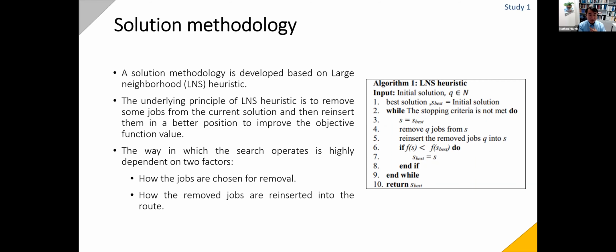To solve this, you can't use any commercial solver. I don't have the slide here; we took it out because of time constraints. But even for very small problem sizes, you can't use any commercial solver. Therefore, we had to develop our own solution heuristic, and the one we adapted is a method called large neighborhood heuristic. What differentiates this method from other heuristics is how we determine which nodes should be removed from the route and how the nodes should be reinserted back onto the route.